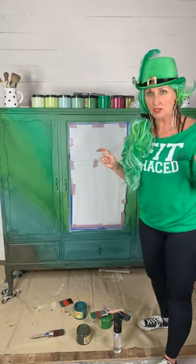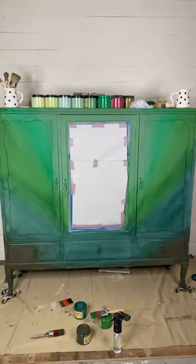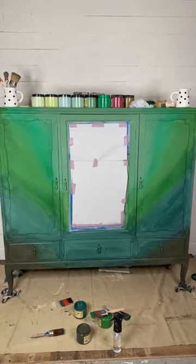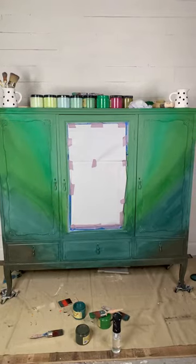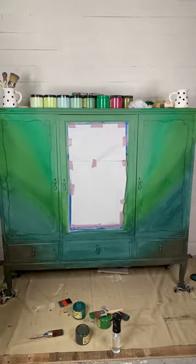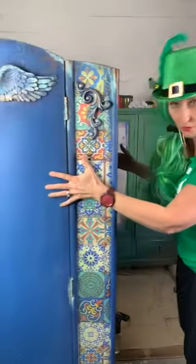Did y'all see that? Did y'all see the blue cabinet? Did you paint the hardware on the doors and drawers? I have not, but I'm going to. I'm going to pull this around for y'all to see. See? So this is the cabinet that we did 2 weeks ago.